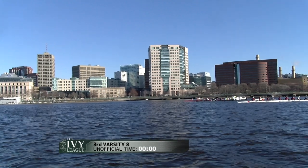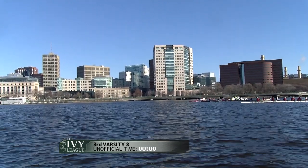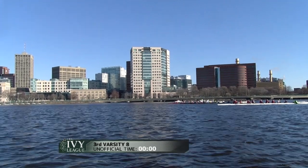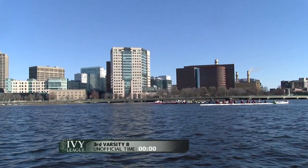Bringing these boats into alignment. Yeah, still a strong headwind. They're dealing with some wind here. You can see the boats sculling to the side here. So we'll see what the Crimson crew here does off the line.